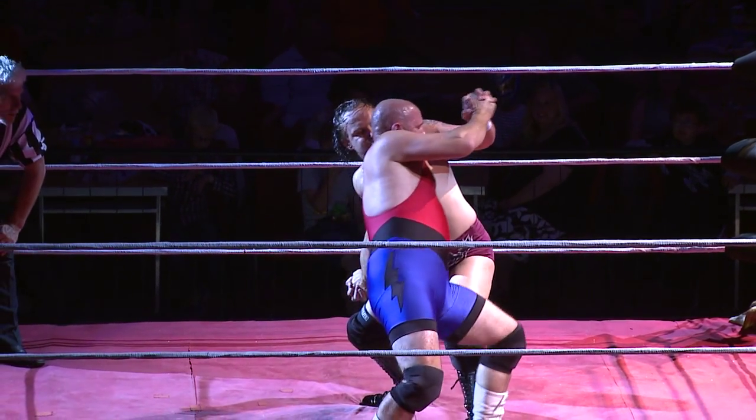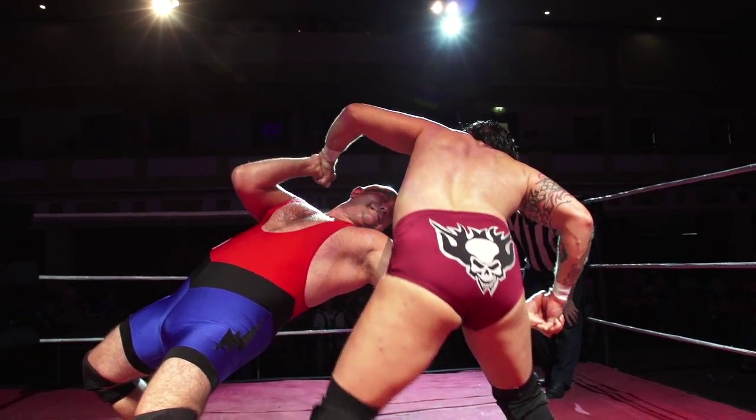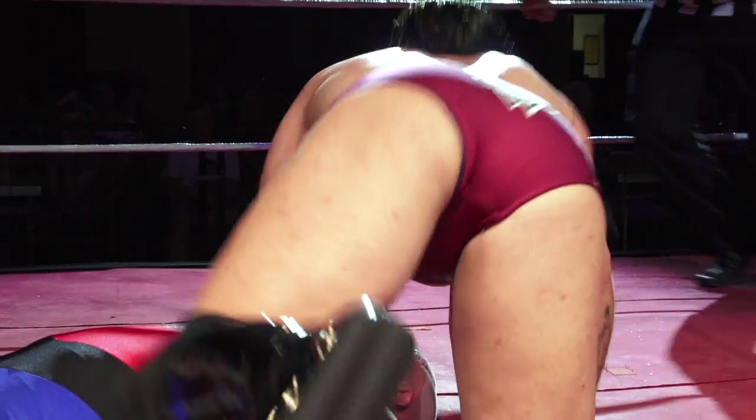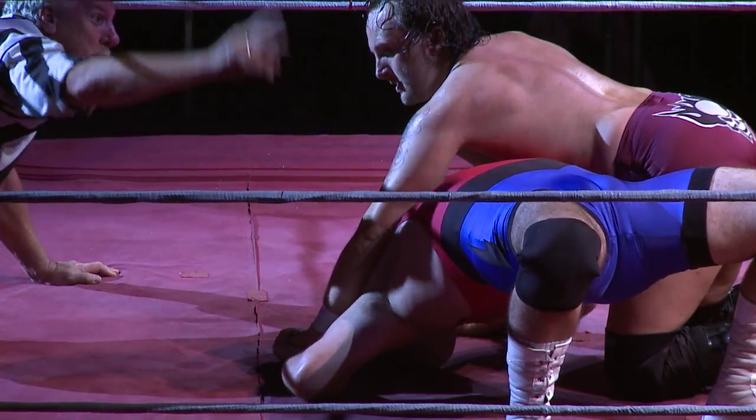I think Paul Malen's size has slightly got him the advantage in this hold. Pushing James Mason down into a neck bridge. Come on! One! Shoulder up. One count only. Shoulder up again, just one count. James Mason. One! Both shoulders up.